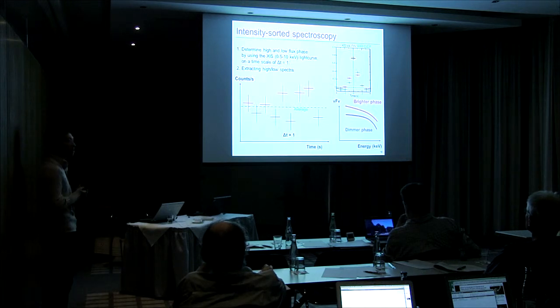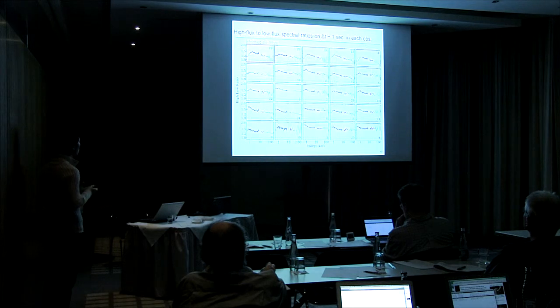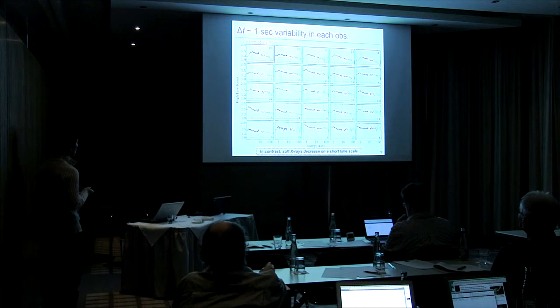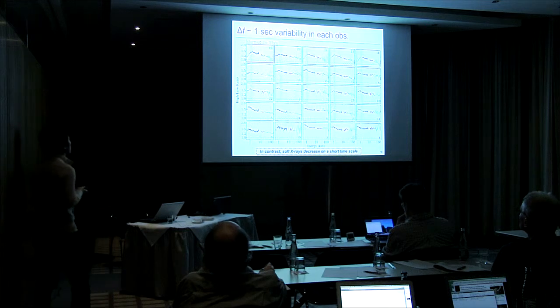variability on time scales of 1 second. In this method, we first determine the high flux and low flux phases, like in this light curve. We first determine the high flux phase and low flux phase by comparing to the average count rate. And then we extract high and low spectra like this and compare the difference between them. This is the spectrum ratio between high and low spectra. You can see the clear, opposite changes found in the lowest energies below 1 or 2 keV, which means the variability drops below 1 or 2 keV.